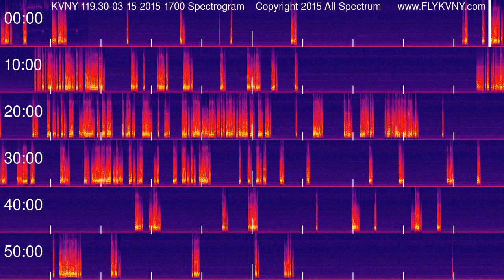Van Nuys, 3 Mike Echo, left base for 16 right. 3 Mike Echo, Van Nuys, turn towards the numbers, 16 right, clear to land, wind 310 at 8. Variable from 240, 310 at 8. 16 right, 3 Mike Echo, thank you.